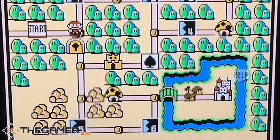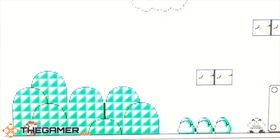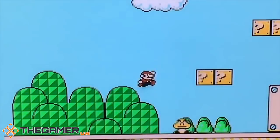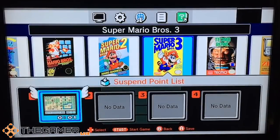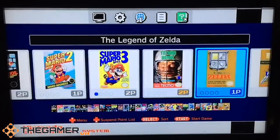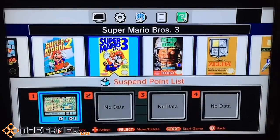Suspend point slots. Suspend point slots might not be a new addition to the SNES Classic, but it's a very welcomed feature to return. Just like in the NES Classic, you can save progress for any game at any point by tapping the reset button and storing the save state in one of 4 suspend point slots.